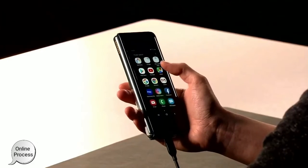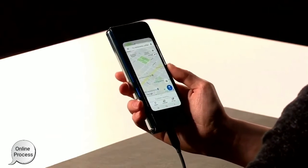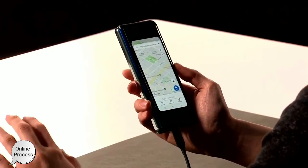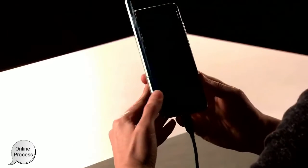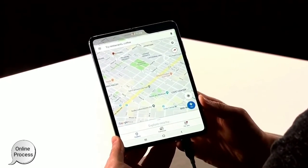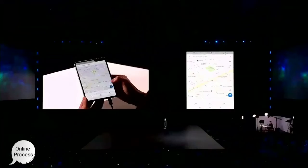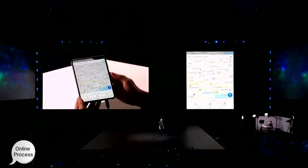Hey, Josh, can we show them how to navigate with Google Maps? Sure, I can easily pull out Google Maps. But here's where things get really cool. I can unfold it and instantly see the map on the big screen. Yeah. That's amazing. That is amazing.